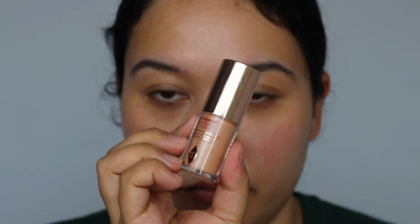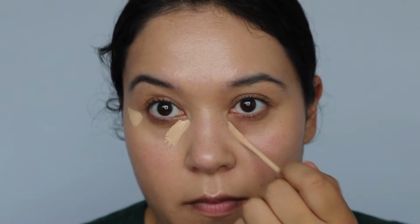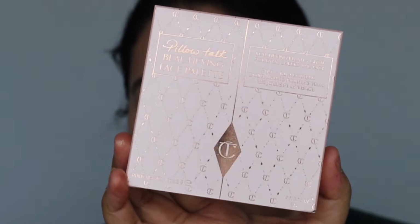So first off, I think I need to show you guys what I am wearing underneath all of the makeup. I went in with the Hollywood Flawless filter in the shade 3.5. I then went in with my Light Wonder foundation, and I used the Beautiful Skin Radiant Concealer to conceal underneath my eyes. And on top of that, I used the new powder, the AIRBRUSH Flawless Powder, to set everything. And then finally, I went into the Beautifying face palette.